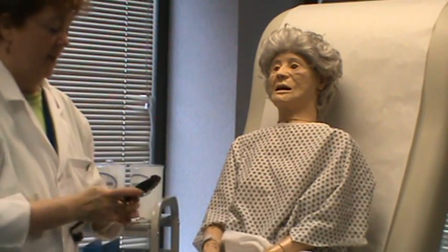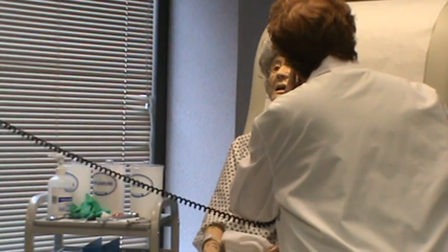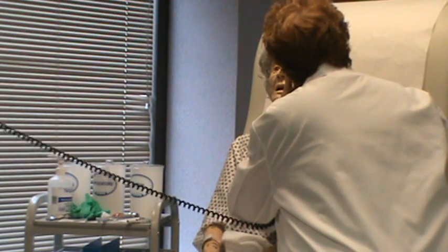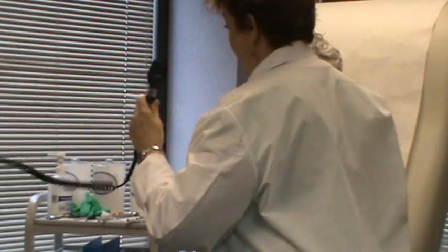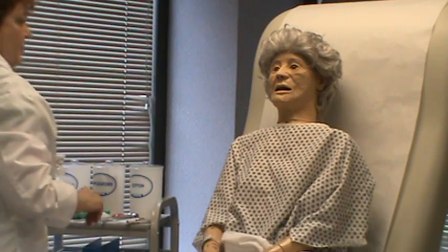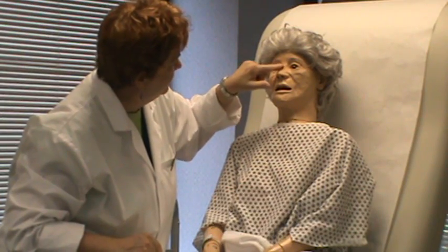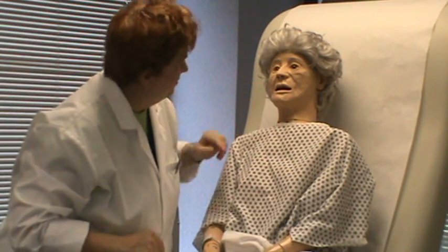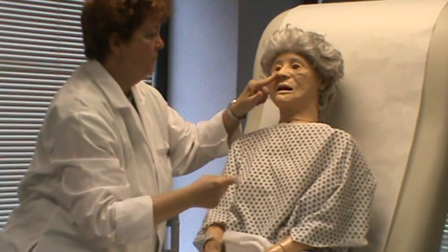And then I would look at the other side and get the red reflex there, and the same to see if I see any abnormalities. So a red reflex times 2, normal structures. Look at her nose, and it's slightly deviated at the top. I would ask her to occlude and sniff to see if it's patent.